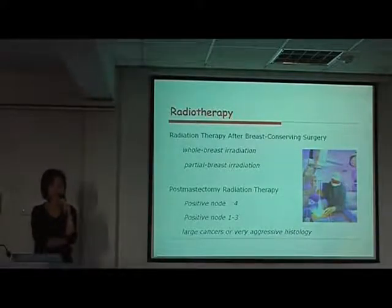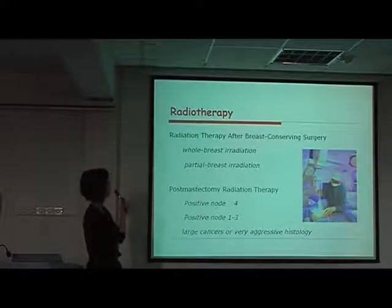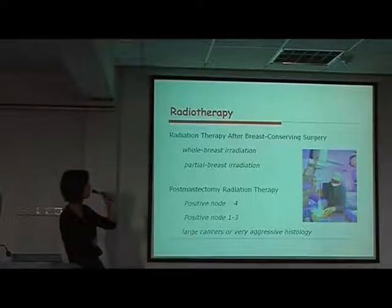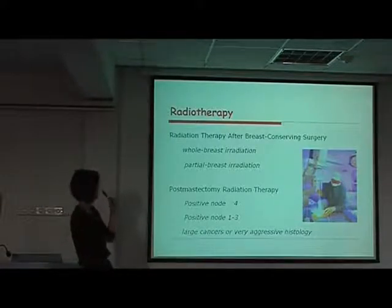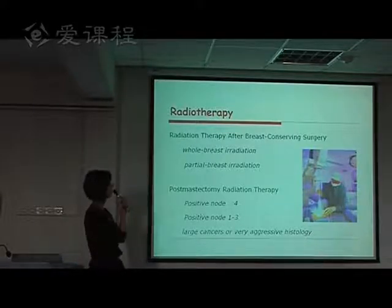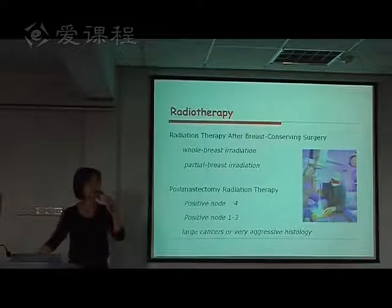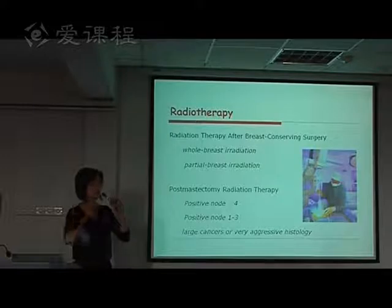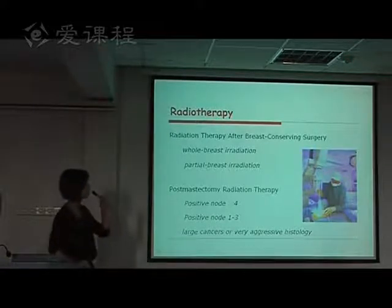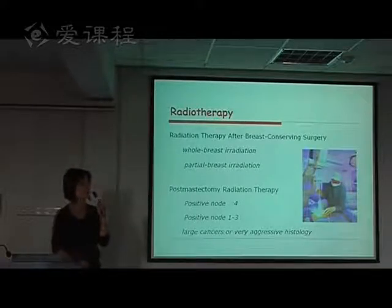Just now we talked about the surgery, and another regional therapy is radiotherapy. The radiotherapy includes two methods. The first is for breast conserving surgery, and another is post-mastectomy radiotherapy. In breast conserving surgery, we can use two kinds of methods. The first, shown in the picture, is partial breast irradiation just in the operation, using this belt. And of course, we can also do whole breast irradiation after the operation, after the chemotherapy.